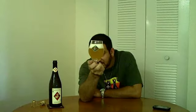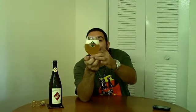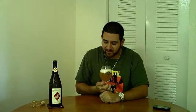So yeah, it's unfiltered and it's bottle conditioned, so it's cloudy. It's a light color, but you can't see through this because it's just hazy. There's a lot of sediment and lovely good stuff in there floating around. Nice inch or so of very thick, frothy, almost soapy head. That's dense head. And yeah, take a look at that, see if you can make it out there. Yeah, all right.